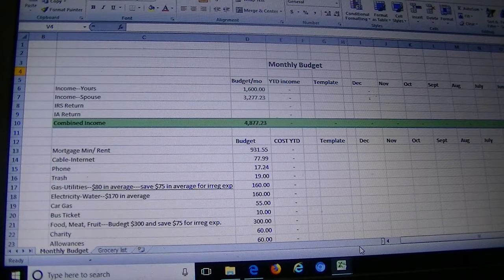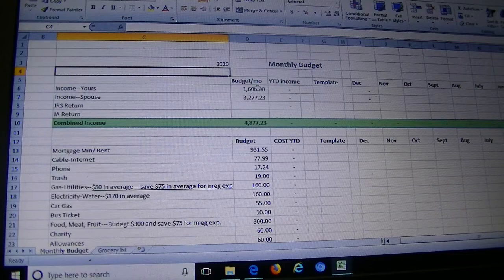This morning I'm going to work on my budget, and I'd like to show you how I'm going to work on it. First, we set our spreadsheet for 2020 and we work on our budget. I will have the video out there and you can look to see how we set our budget.